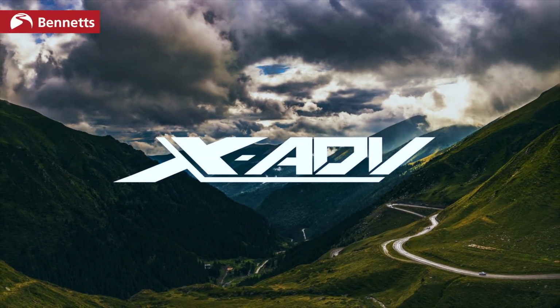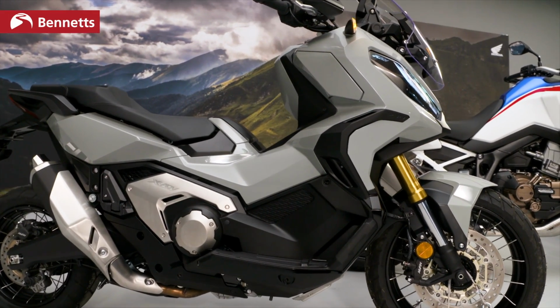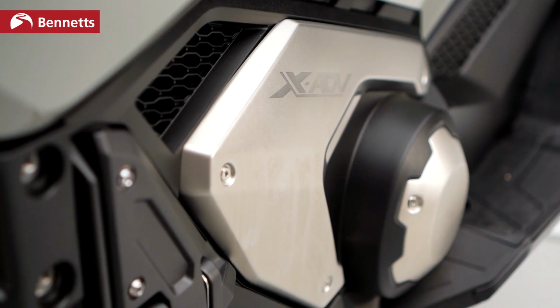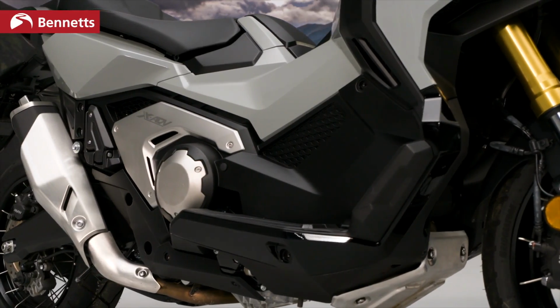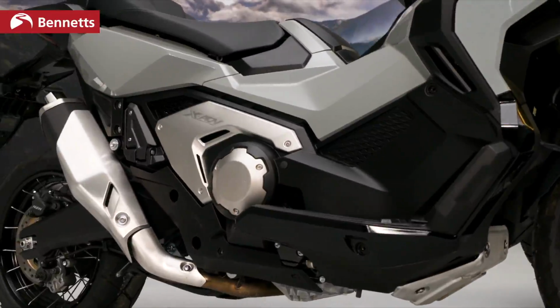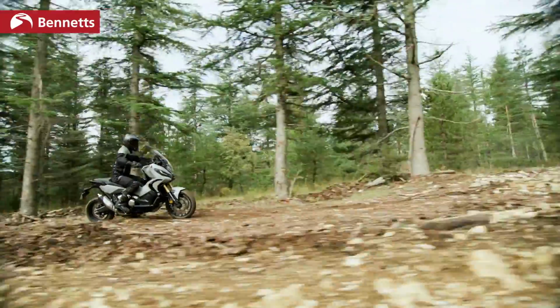Moving on, we talk about the 2021 X-ADV. Joining its siblings, the NC750X and the new Forza 750, in getting a revised version of the economical parallel twin, a lighter chassis and improved electronics. Unsurprisingly, the demands of Euro 5 emission rules drive the engine changes.